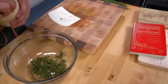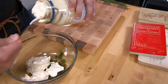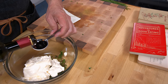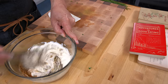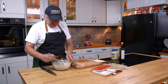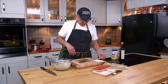Now we need 3 cups of mayonnaise, and I'm not going to measure. I'm just going to say three cups. And 1 tablespoon of tarragon vinegar. Not very green, is it? Not very green at all. Between the color of the anchovies and the color of the vinegar, it's more of a sort of muddy brown.